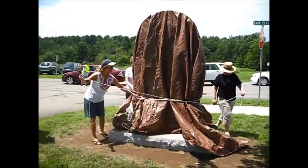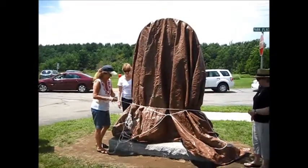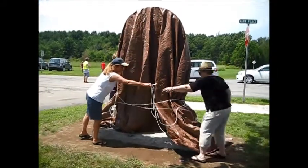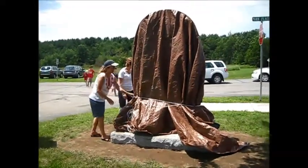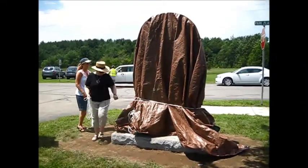Tarp and rope donated by Craig Van Buren. Greg. Man, I caught that, Bill. How big? Greg. Mike and I are a club of.